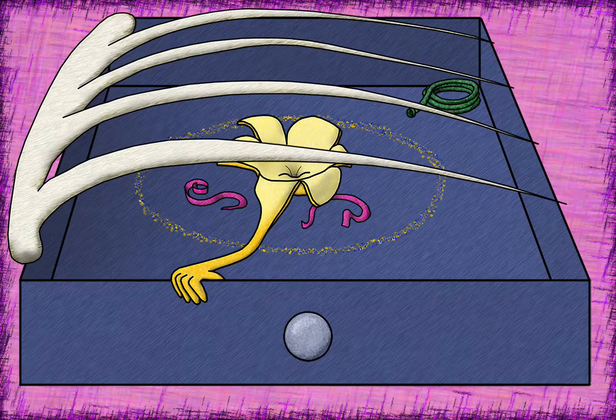This represents the word dentro, which means inside. For example, to say inside the house, you would say dentro de la casa.